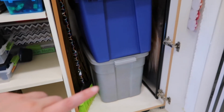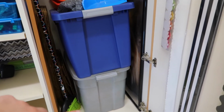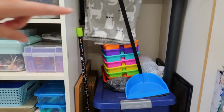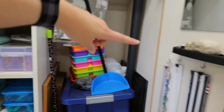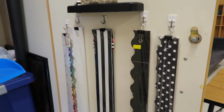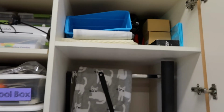This is just old second grade and third grade stuff that I had. And then just some extra storage bins, students sweep, and so that's for them. I have my bulletin borders hanging on command hooks. And then just some, you know, random stuff shoved in there.